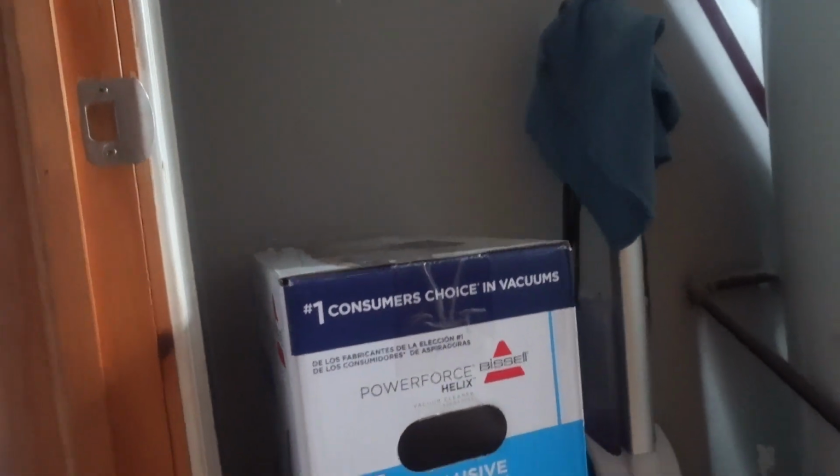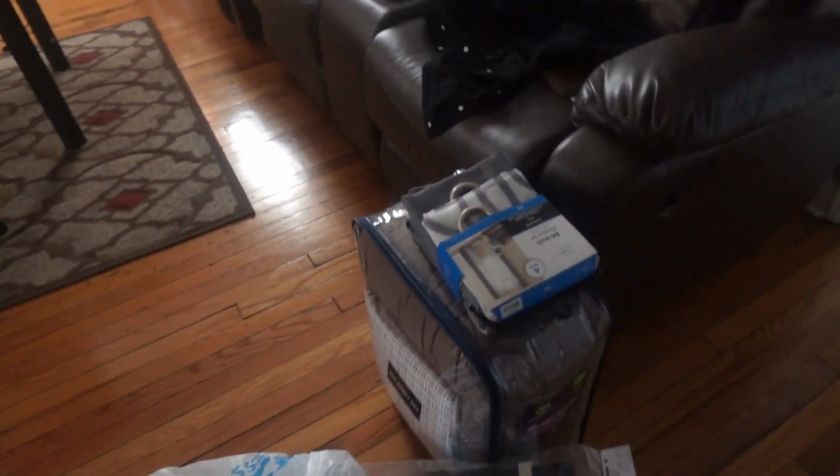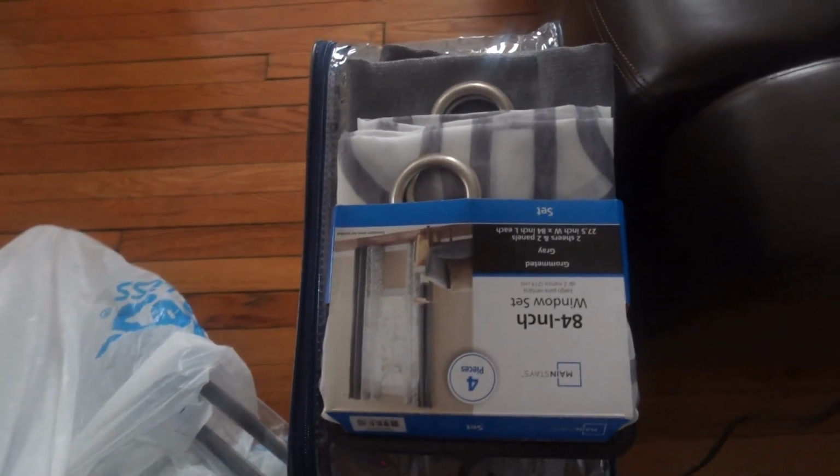And now I ended up buying me a new, what's this called? Back here. Hold on, y'all, my phone ringing. Okay, I'm back. Yeah, I got me a vacuum. I bought a few things from Walmart. I put everything up already, but I ended up getting me some curtains and some curtain rods. Everything is still in the bag right here. If I can show y'all these four. I ended up getting these curtains for my bedroom.